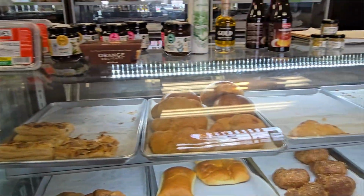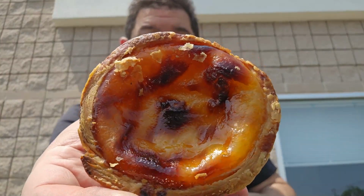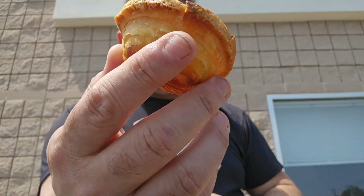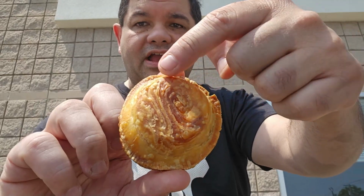All I ordered from there was the Pastel de Nata. This is a very lovely egg tart. I mean, look at that. Look at that gorgeous char on the top there. Look how flaky it is. A little char on the outside here. So it looks a bit different. I'm a little more used to the Pastel de Nata coming from an authentic bakery, looking more like this. Check out that crust too. Look at that beautiful kind of swirl they got going there.